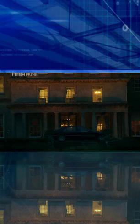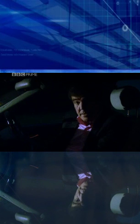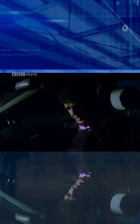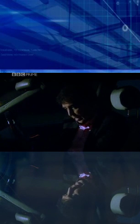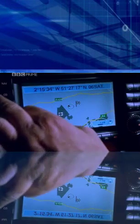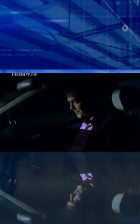Yes! We're there! We're there! Then we've got these buttons down here. This one repeats the last instruction from the satellite navigation. This one steers you round tailbacks that are ahead of you. This one brings up a map of where you are.